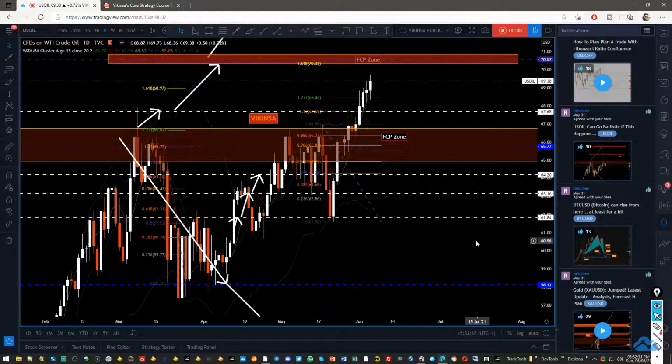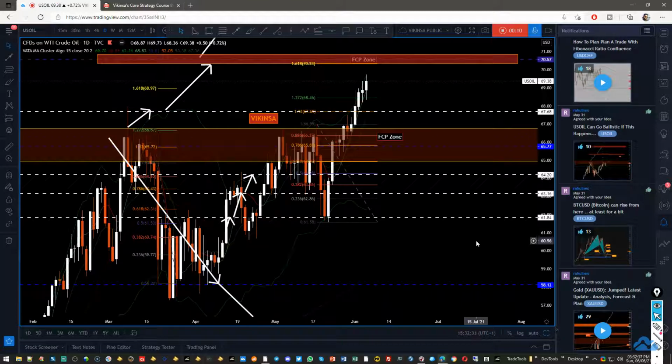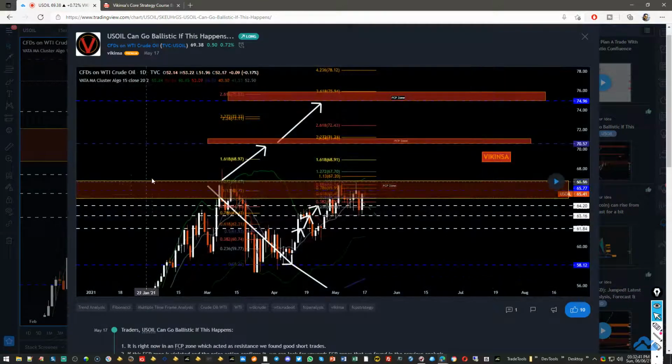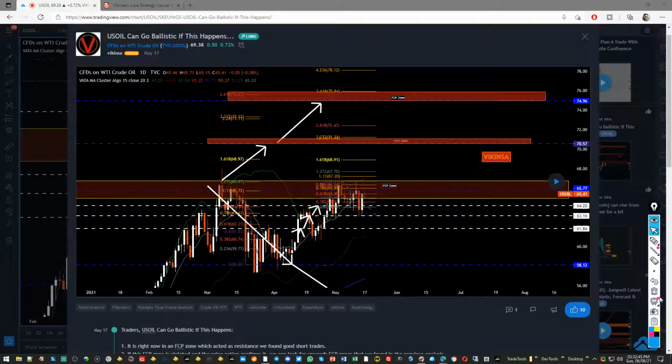If you have been following my analysis, which was more of a swing trading style, then you might have seen this idea. Now, this is the FCP zone that we found a few months ago. If you remember, we were looking at this particular area here, and we knew that the market was going to come here and give us some short opportunities.